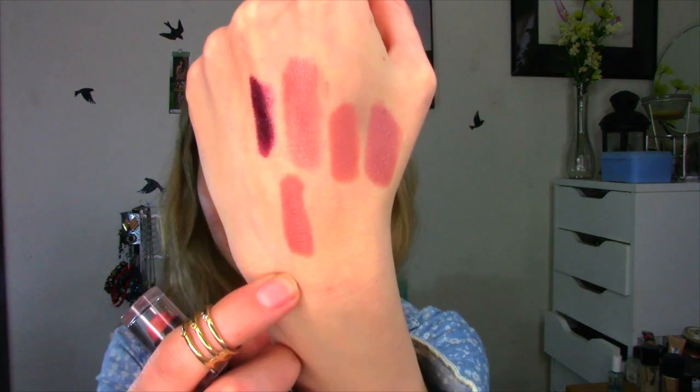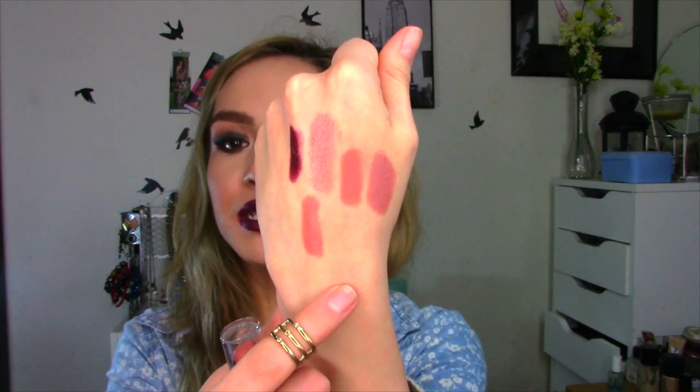Now moving on to more affordable lipsticks that I have quite a lot of love for too. These are two Wet n Wild lipsticks, and the first one being Bare It All, which is a dupe for Velvet Teddy, if you guys are interested in checking that out.